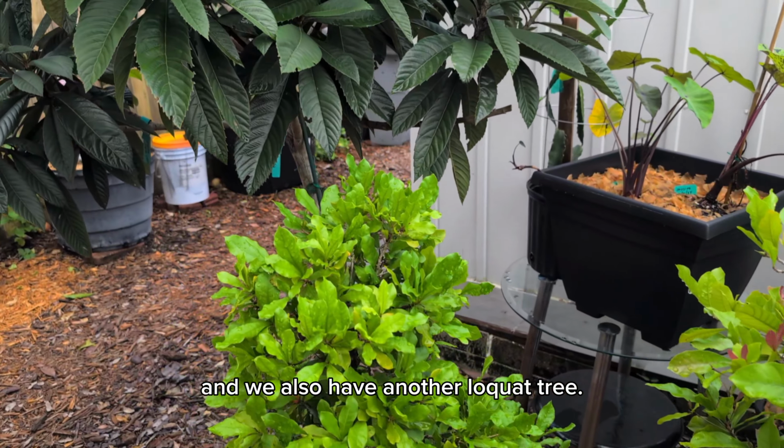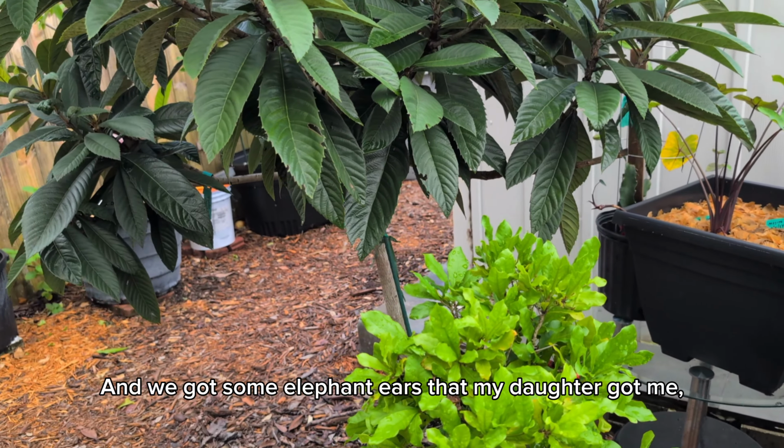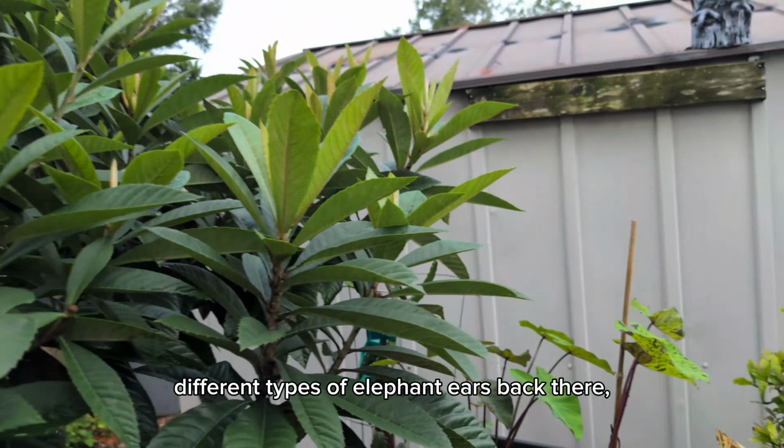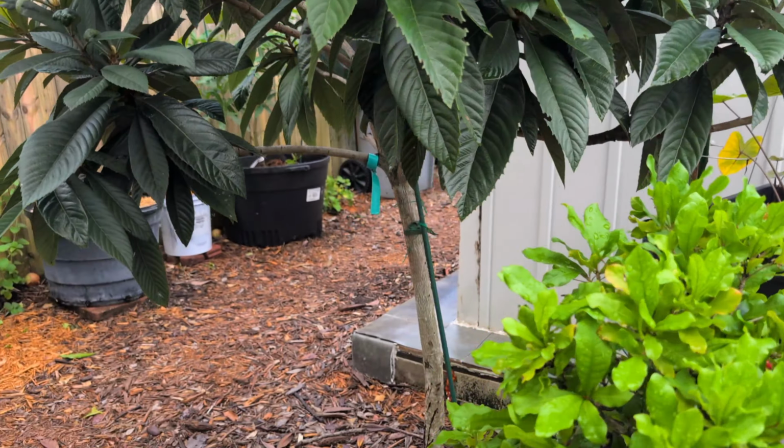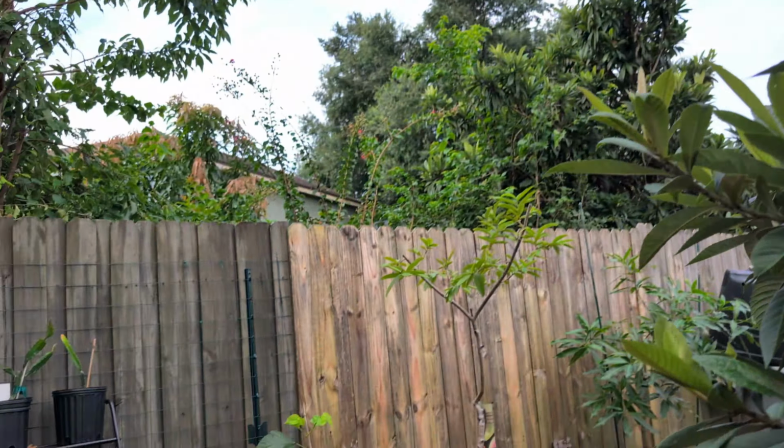And we also have another loquat tree, and we got some elephant ears that my daughter got me, different types of elephant ears back there, and another dragon fruit. And as we come back around here, we got another mango tree.